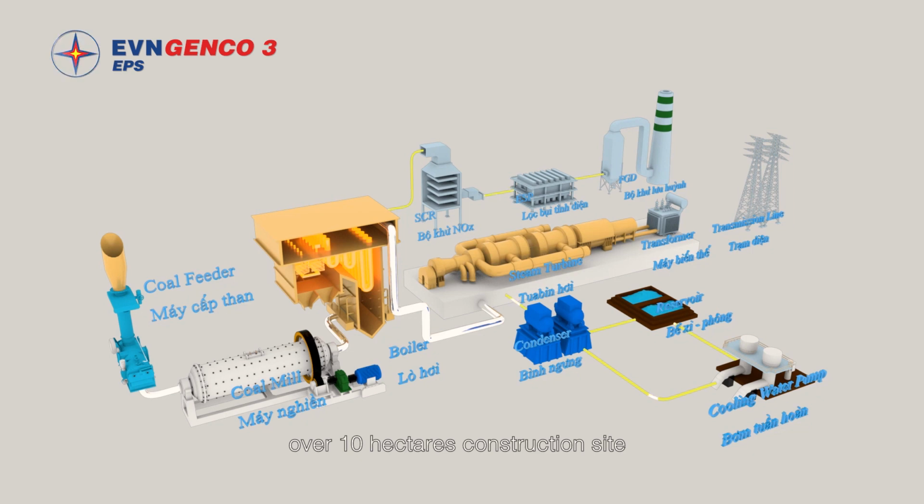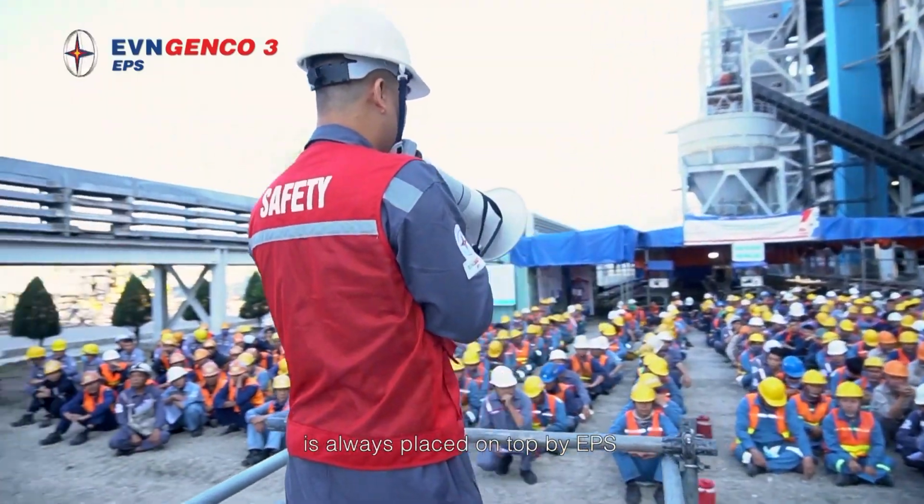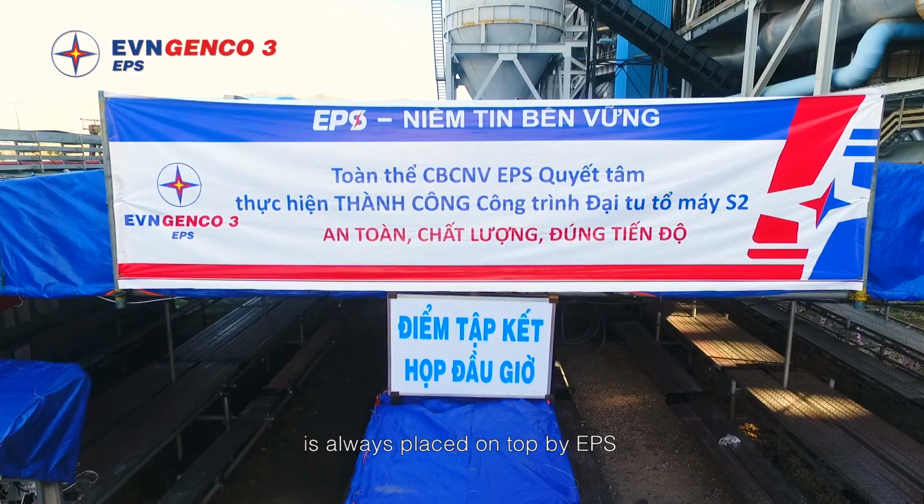With more than 700 people divided into 100 working groups across a construction site of over 10 hectares, even in working areas over 35 meters high, quality control ensuring absolute safety for people and equipment is always placed on top by EPS.